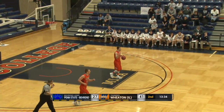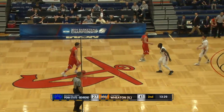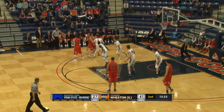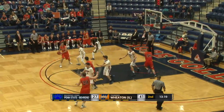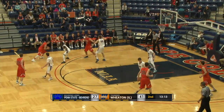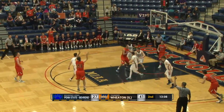We've seen the energy completely deflated on Penn State Behrend's end. What do they have to do to stay active and get a chance back at this game? A defensive stop. Smith missed the 3 on the last possession for Wheaton, but you've got to capitalize on it if you're Penn State Behrend on the offensive end. Smith skips to Berg. Berg to Peters. Hackett denying the pass down low. There it is. Peters swings to Smith.